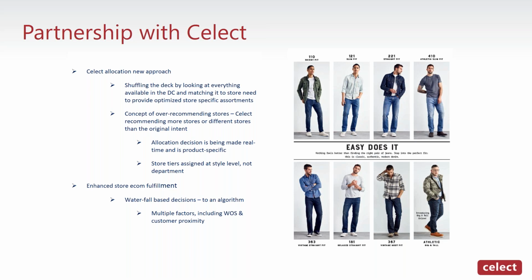So there's this over-recommending thing. The big piece there is that allocations are being made real time and at the product level, and that the store tiers are really down to the style level. The big piece here, and I think this is where we go, is what is full optimization versus what is kind of our standard practice.